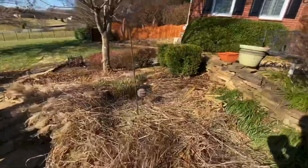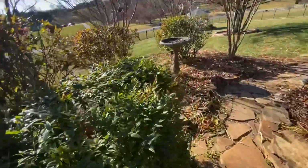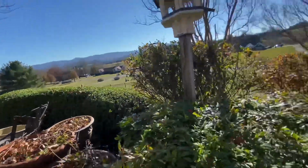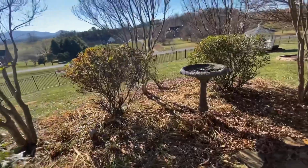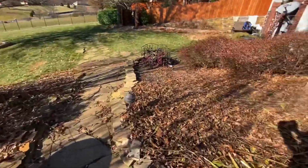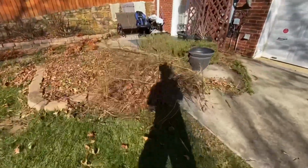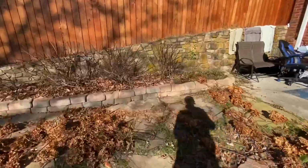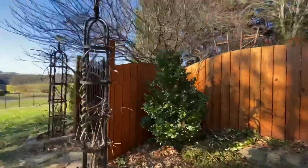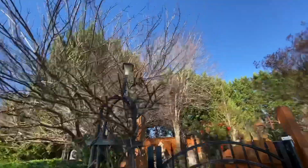But as you can see, there's debris, trimmings everywhere. So hopefully the troops will show up sometime this week and give a helping hand to the old man in getting this stuff cleaned up. And after they get it cleaned up, I'm still going to have to go through the beds with a weed eater and get all the little leftover rooster tails and such, because obviously there's leaves everywhere, but most of it's taken care of.